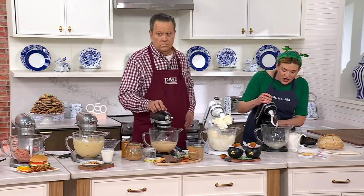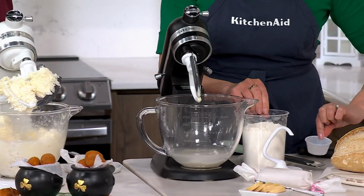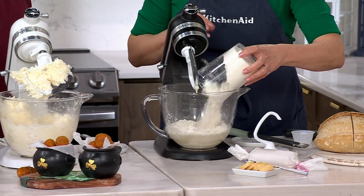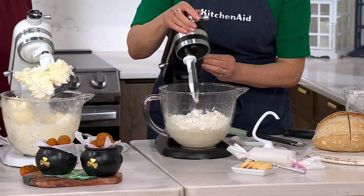Exactly. So in here, we have our water and our starter. We're gonna add our salt, and we're gonna add our flour. That's really all sourdough bread is.